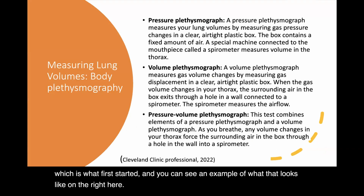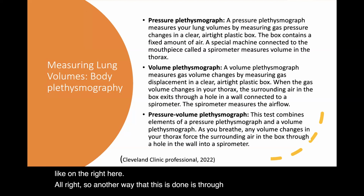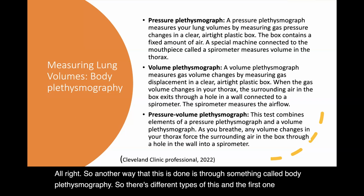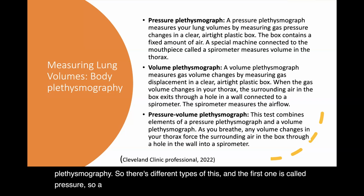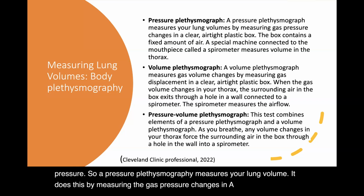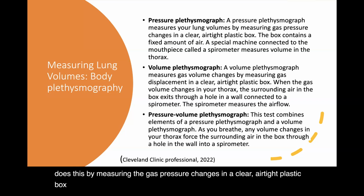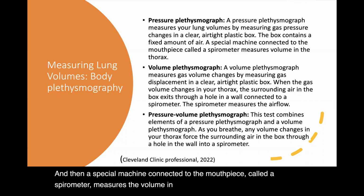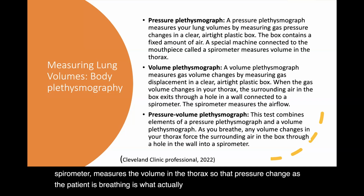All right, so another way that this is done is through something called body plethysmography. There are different types of this. The first one is called pressure. So a pressure plethysmograph measures your lung volume. It does this by measuring the gas pressure changes in a clear airtight plastic box. The box contains a fixed amount of air, and then a special machine connected to the mouthpiece called a spirometer measures the volume in the thorax. So that pressure change as the patient is breathing is what actually measures the volume.